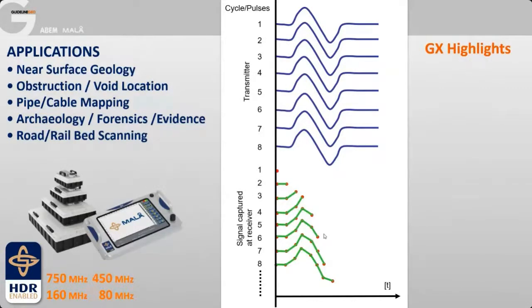Now, fortunately, GPR radar energy is traveling at a third of the speed of light, so it's pretty quick to be able to do this. The repetitions are quite fast.